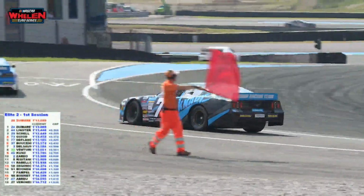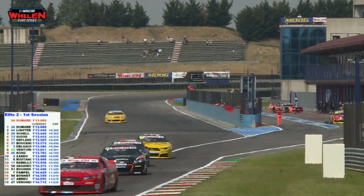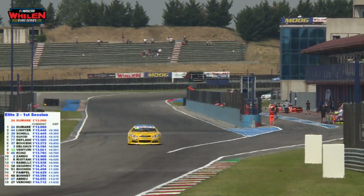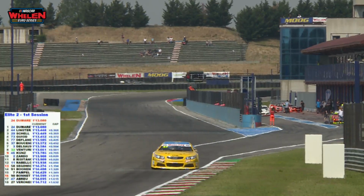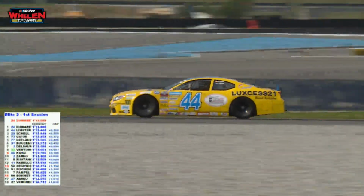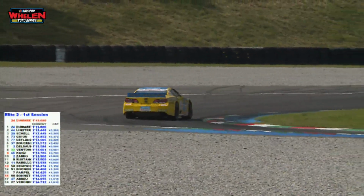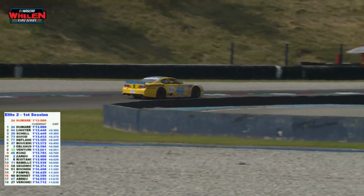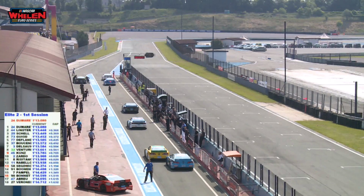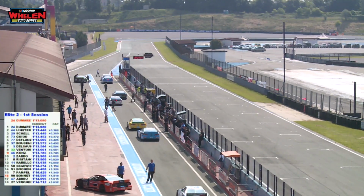So for Julian Shale, we will never know as to whether that was improvement, and with 3 minutes to go, out come the red flags, and all of the Elite 2 competitors making their way back around the circuit, where they will have to then head back into the pit lane. Whatever the incident is that's out there on circuit, we've not seen anything from the pictures, but hopefully it will be able to be cleared reasonably quickly. It may well just be a car that's broken down somewhere around the circuit with some sort of mechanical woe. So we'll wait and see.